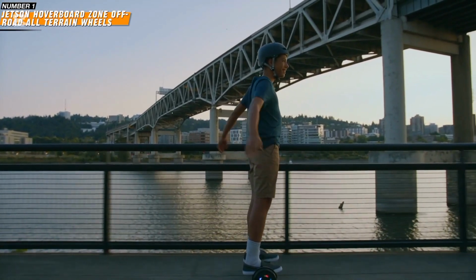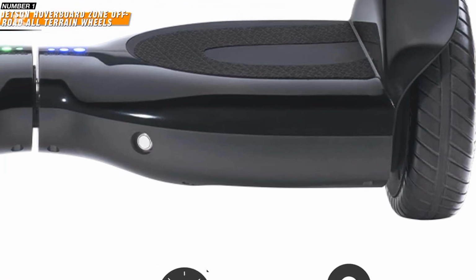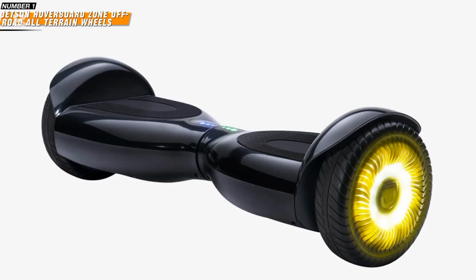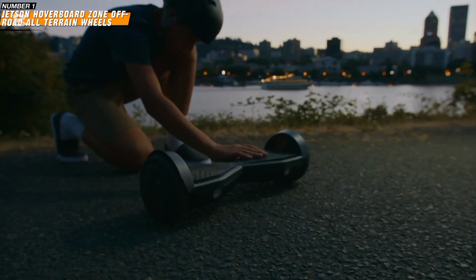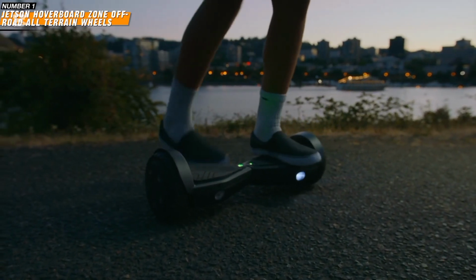With an intuitive riding system, you can accelerate and decelerate with ease. The durable all-terrain wheels are perfect for off-road adventures wherever your day takes you. Equipped with high-visibility lights from the front and sides, including forward headlights and RGB wheel LEDs. The heavy-duty construction ensures a cool profile and easy riding for all ages.